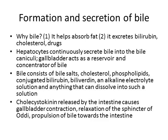Okay, so we're going to discuss each of those broad categories one by one, starting with the formation and secretion of bile. First of all, why on earth do we need bile? Well, bile has two main functions. It helps with the absorption of fat, and secondly, excretes bilirubin, cholesterol, and drugs. So it helps with absorption, and also as a way of getting rid of waste products. If you have excess bilirubin, excess cholesterol, or drugs that can dissolve in bile, bile is a way of getting rid of those waste products.